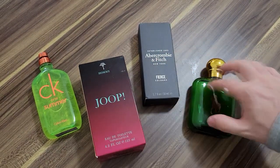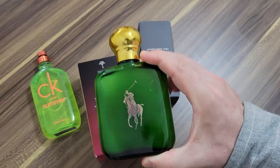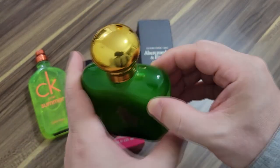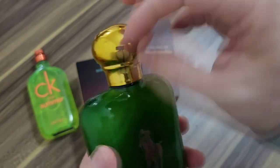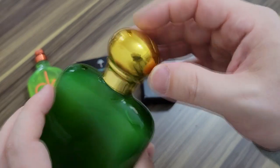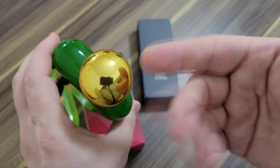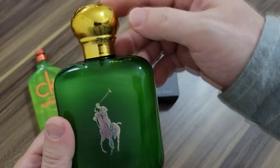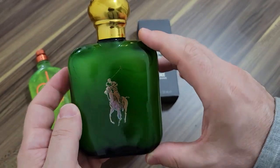All right, so before I get to this, let's get to this one. You guys know what this is. This is Polo Cologne. And this bottle is in beautiful shape too. This is another one that the cap usually gets faded, and this brass color dulls over time. But as you can see, this one is really bright. It's like a bright gold, or you can see my reflection. You see me talking to my smartphone on this little tripod here. It's in perfect condition.